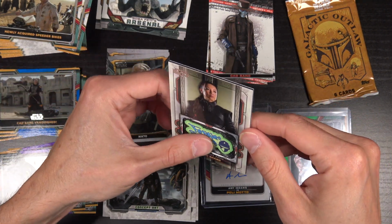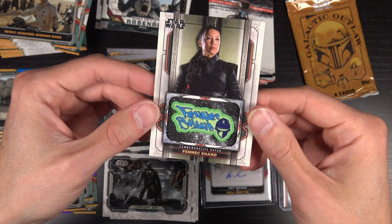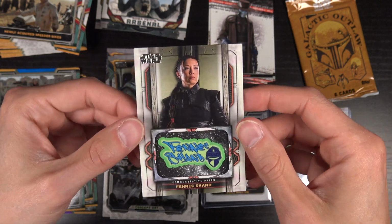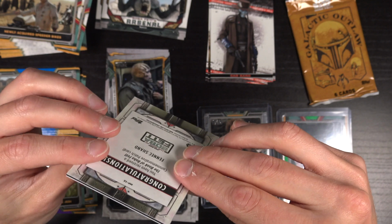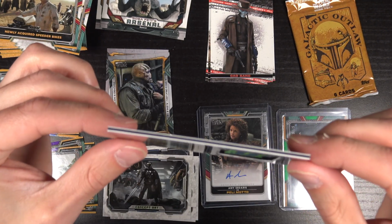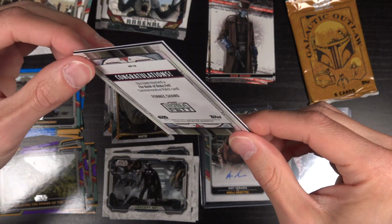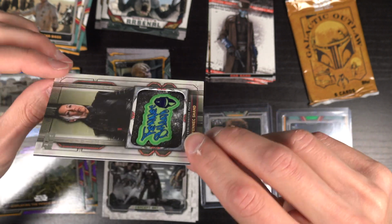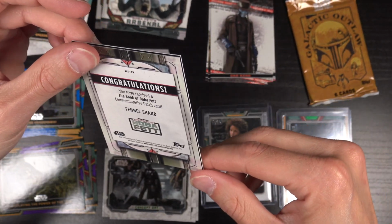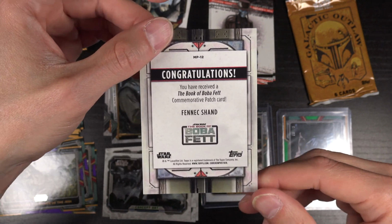That's cool. That is definitely an interesting patch. And it's Fennec Shand, played by Ming-Na Wen. Oh, I thought there were 2 cards stuck together or something, but it looks like that's how they made it. Card in front, card in back, sealed together with that in the middle. MP12, commemorative patch card of Fennec Shand.